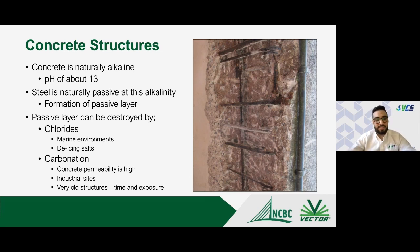And so typically we tend to see this with concrete that's very permeable, and also in industrial sites, obviously, where CO2 pollution is high. And also with very old structures, structures that have been sitting there for a very long time. Due to the time and exposure conditions of them, we can tend to see carbonation-induced corrosion.